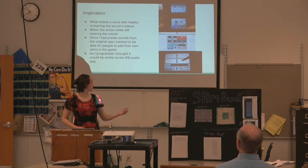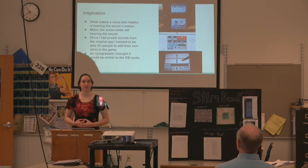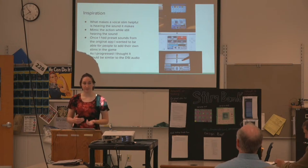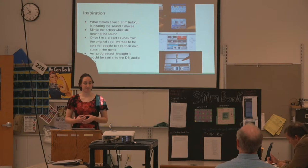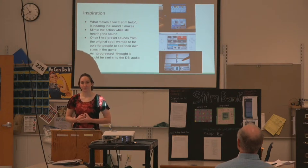You can also raise and lower the pitch on this version, play it slower, play it faster, which originally I wanted to do with my program. I wanted to have the ability to add your own sounds to it, because the nice sounds that they had on the original program were nice, and I really liked them, but I wanted it to be more customizable. Unfortunately, I did not have the necessary programming skills to do that at this point.